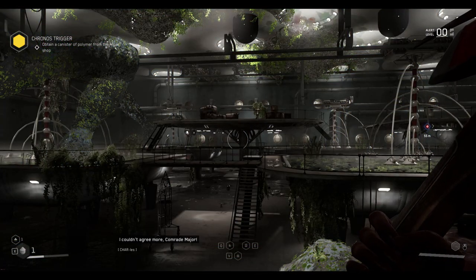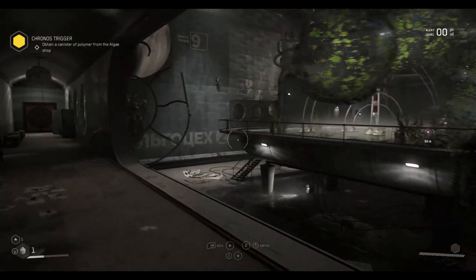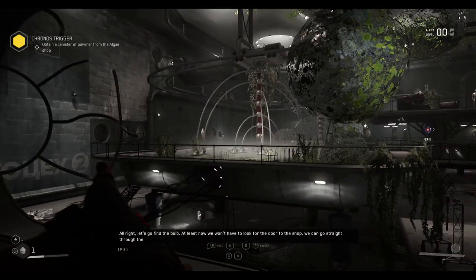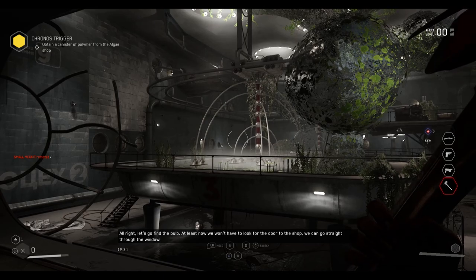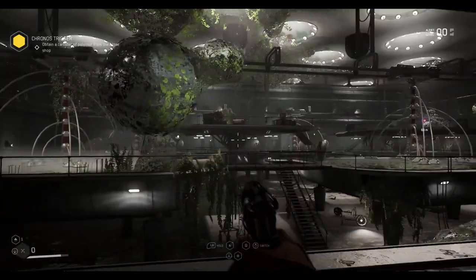I couldn't agree more, comrade. Number 735332N. Come on, let's go find that canister. At least we won't have to find the door to the shop. We can just climb through the window. And proceed to social control.